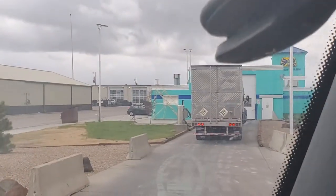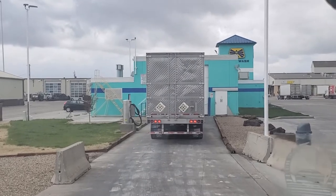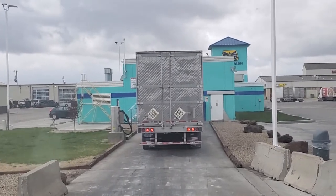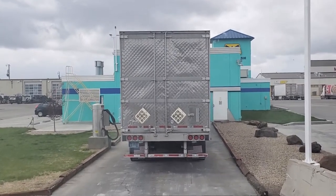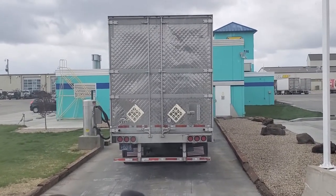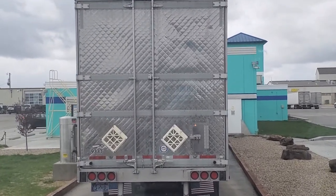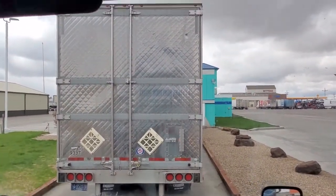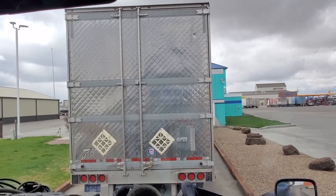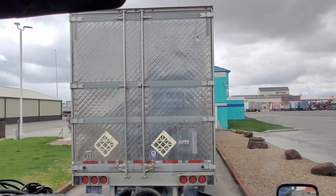And it looks like this truck in front of us is about to get in and get his bath. I've seen a lot of comments on Facebook of other drivers calling Blue Beacon the Streaking Beacon. Some locations are not as thorough, not as good at getting the truck washed very thoroughly. But we've been to this location, the TA Blue Beacon in Oakley, Kansas, a few times, and they're pretty good.